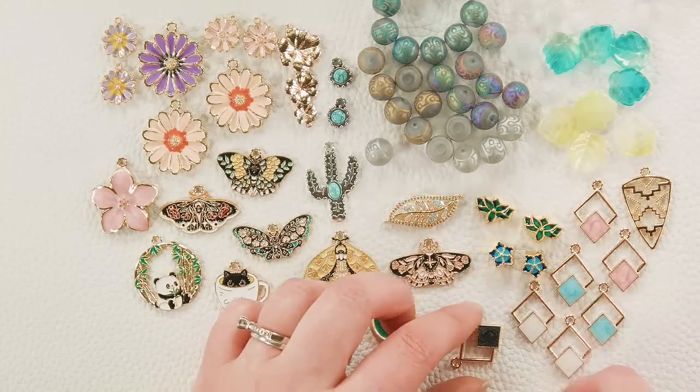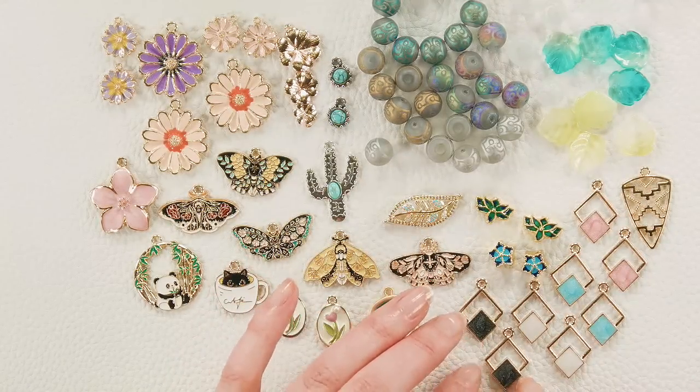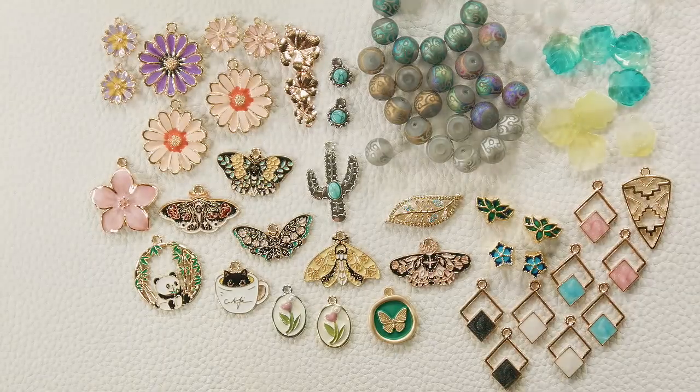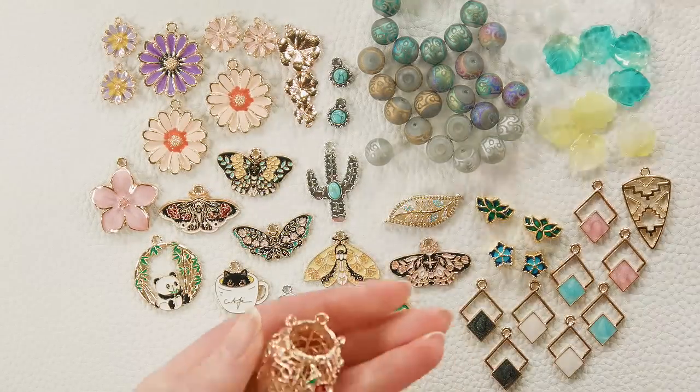We have white and black as well, and those are really classy. I like that. Okay. These, I'm going to admit, I misread the dimensions and thought they were smaller. But they're really fun. Oh, goodness.